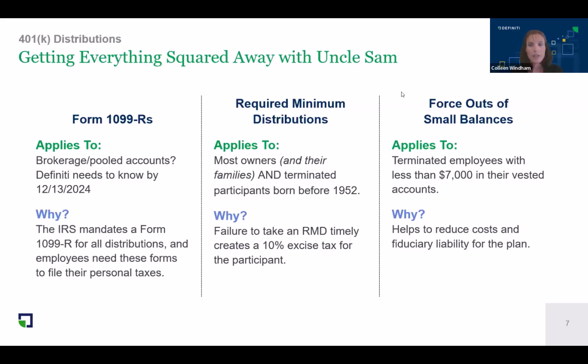the participant. So you don't want to ever go to one of your terminated participants and say, hey, Colleen, you left 3 years ago and you forgot to take $20,000. And oh, by the way, you've got to pay a $2,000 excise tax. Never goes over well. So please do work with your RPC to get those paid out before the end of the year. The last one is more of a being proactive.